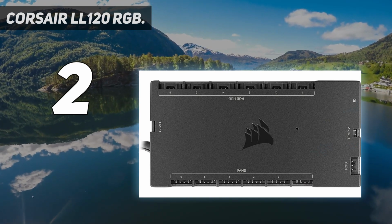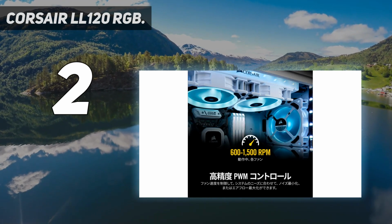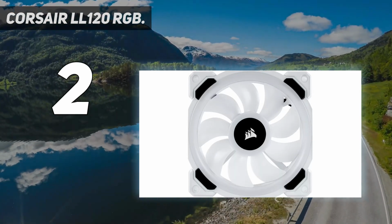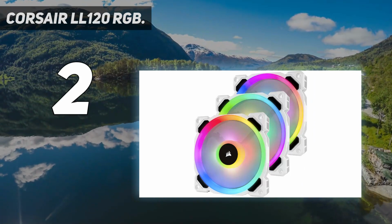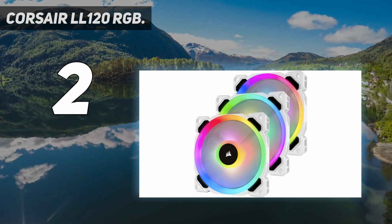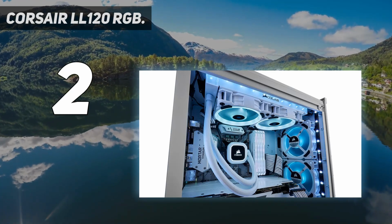The biggest problem? They're expensive. Like, incredibly expensive. To use LL120S, you need to commit to purchasing a 3-pack of fans with an included Corsair Lighting Node Pro, a package that lists for $120. Additional fans will run you $35 each. That's a lot of money, even if the results are stellar.